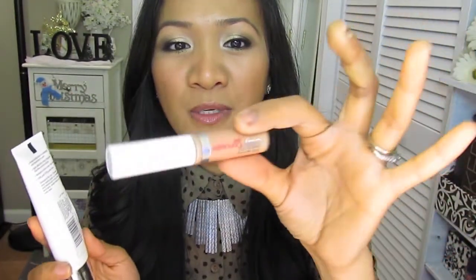So I have the Superstay concealer, which is amazing. It stays put. If you have acne scarring like I do, it covers quite well. And the shade I use is Instant Beige all over. Even though it's a little bit lighter than my face, once you powder over it, it transforms into your skin color.